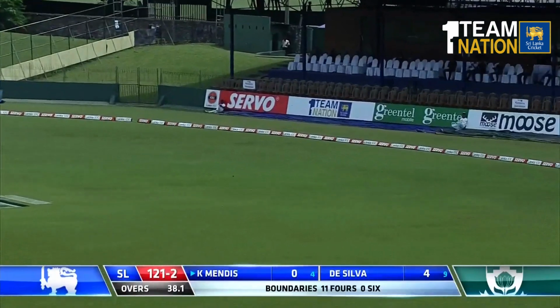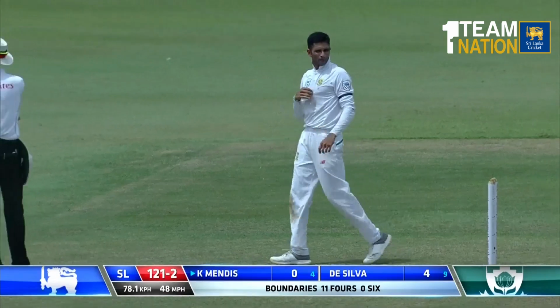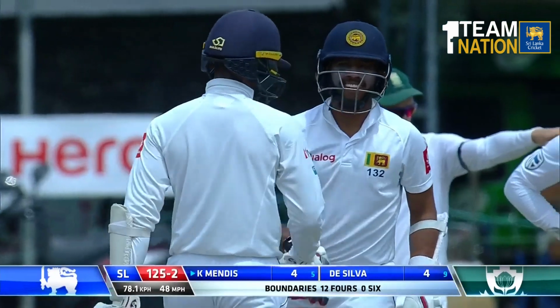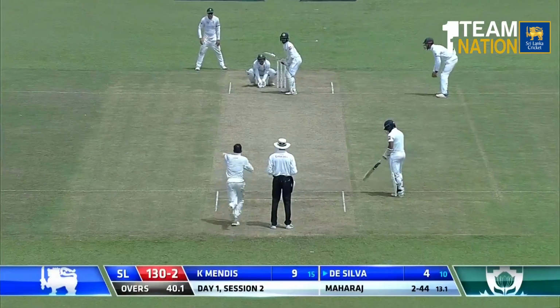I thought he might do that. Just onto the pads. The sweep shot is a go-to shot for him. He generally plays the sweep shot well, but it's important that he picks the line well. The first shot he attempted before he got off the mark was dangerous, but this is much better.